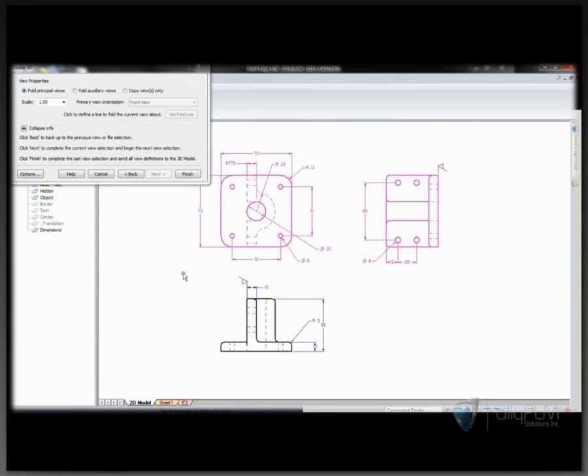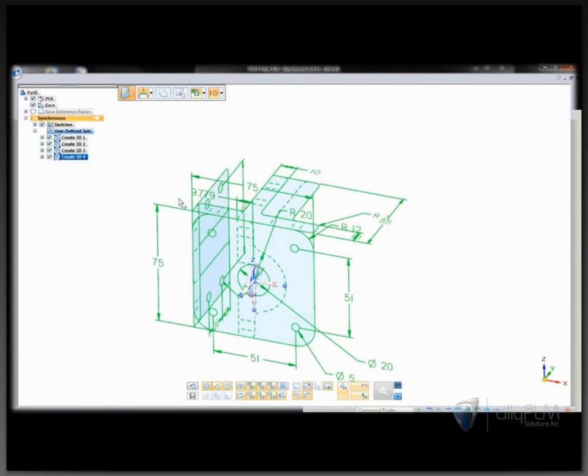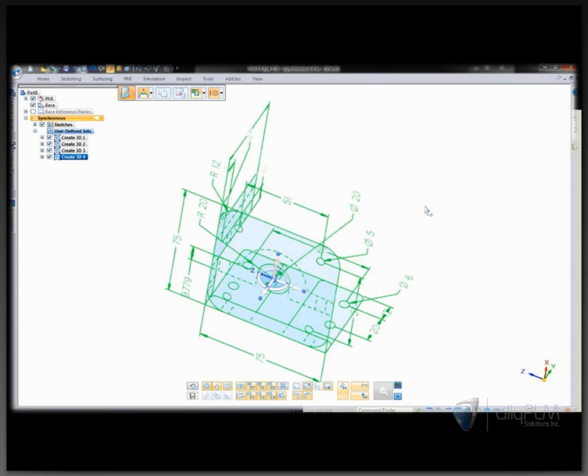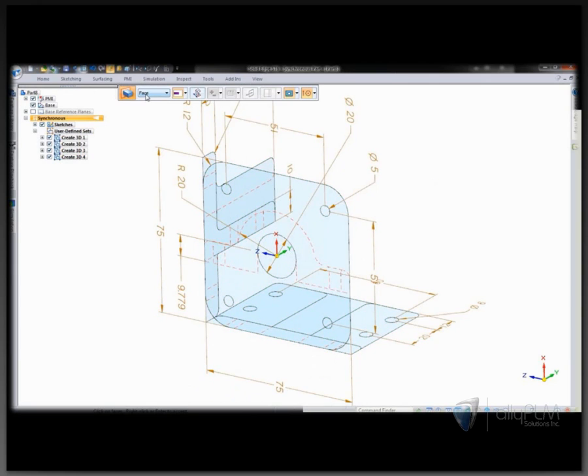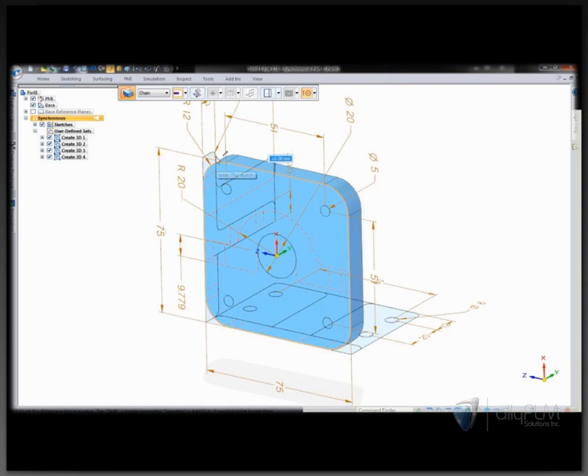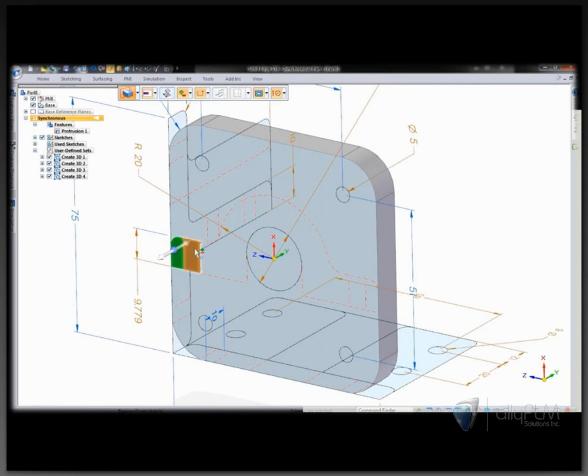With Solid Edge, we can quickly convert our 2D drawings to usable 3D models with our Create 3D tool. This tool saves time by allowing our engineers to reuse the existing sketches and dimensions to create a new model. The regions that are located on the sketches can be manipulated to add or remove material to create our desired features.